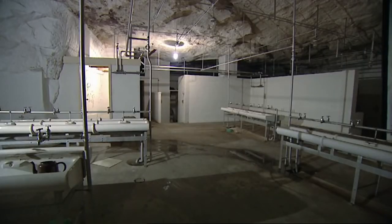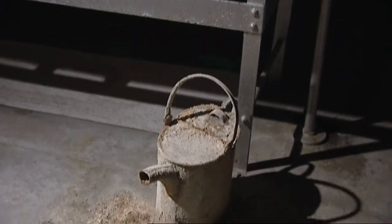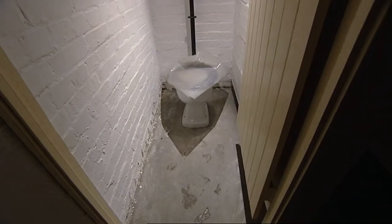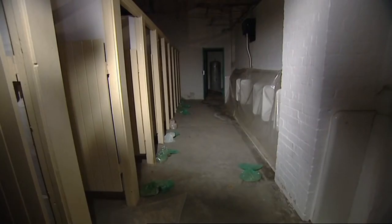Whilst Corsham was built to house the cream of Whitehall's civil servants and the top echelons of the government, the facilities are, to put it mildly, Spartan, and they were expected to use communal washrooms, cafes and dormitories.